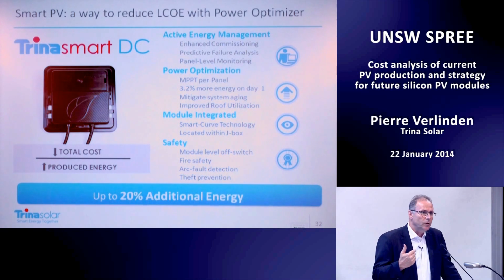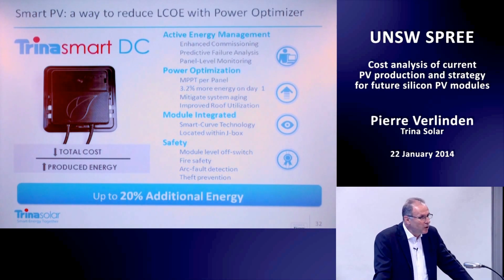a system to increase the number of modules you could have in a string. An inverter has a maximum DC voltage that you could apply to it, and the maximum number of modules is determined by this maximum voltage acceptable by the inverter divided by the maximum VOC of your module that you could have at the minimum temperature of this particular location. However, the module will never go to VOC, or almost never.